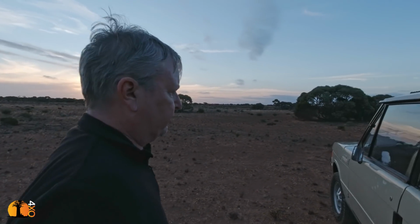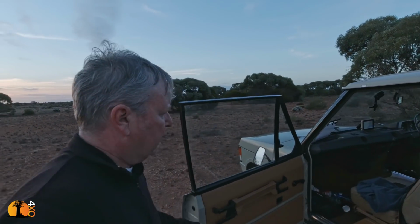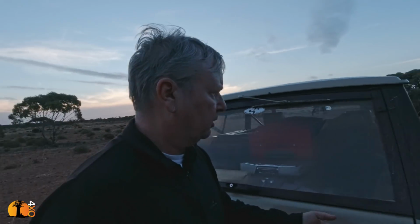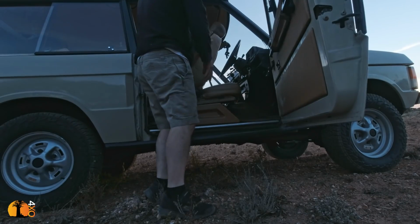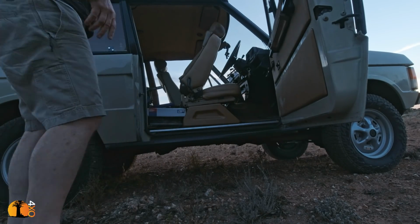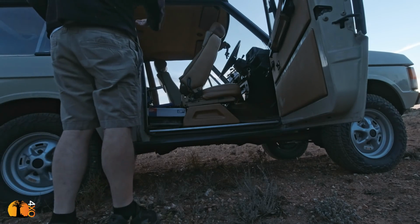So this is what I'm going to do. I'm going to empty out the back seat. I'm going to leave that seat for sitting on. I'm going to tilt that seat forward. So then I get in and out of the vehicle on this side, like this. Clear this area out, and then I get a little bit of protection here from the wind.